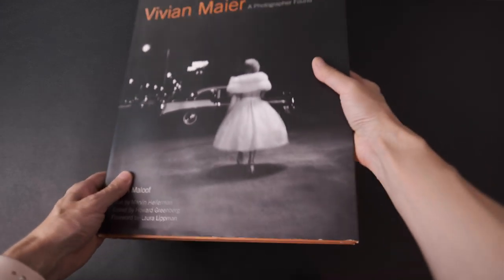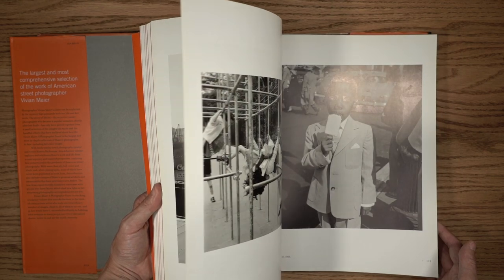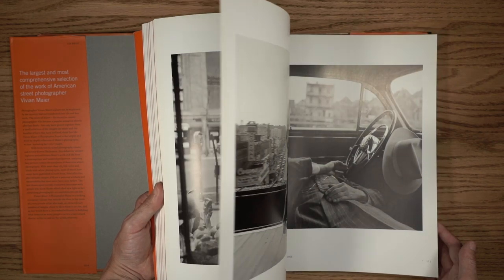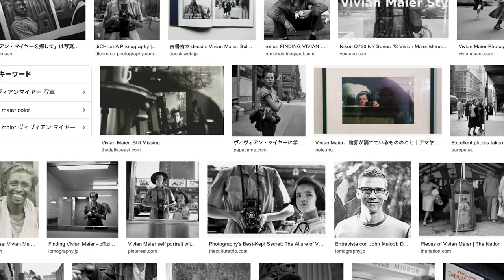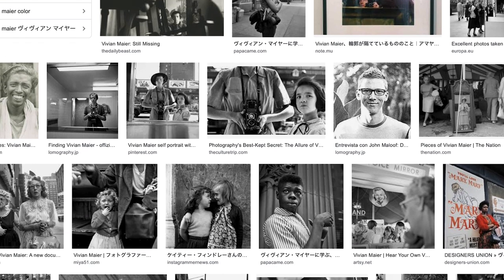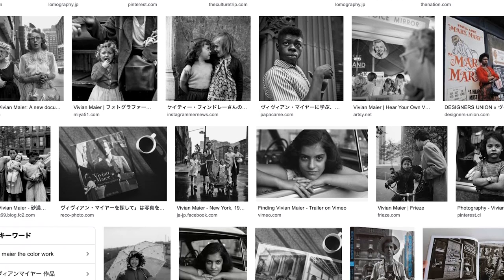This is the first one, A Photographer Found by Vivian Maier. I'll be introducing another book of hers later. It consists of a full volume of 288 pages, and it was the first photo book I purchased. She was a nanny, just taking photos as a hobby. After her passing, a young man discovered an enormous collection of films taken by her, and she gained her fame from there. I think it's very mysterious.